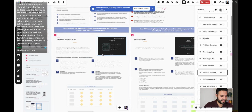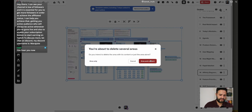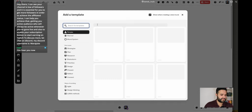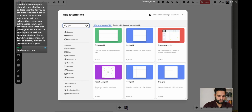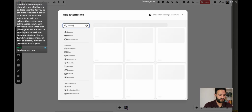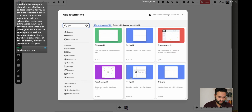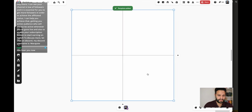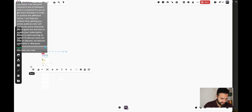I'd actually like to undo that. Or at least, let's just get rid of this. I'm not a fan of that board. Let's see what else we have here. I just like to use a grid. What if we do priority? I think I can make this work with my grid. Just a 2x2 grid. All right, I'm going to move this 2x2 grid to my prioritization.